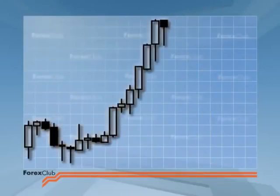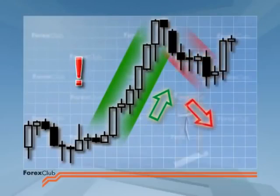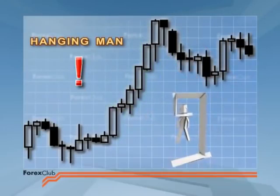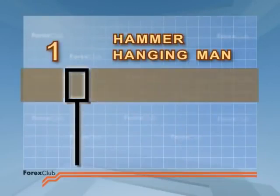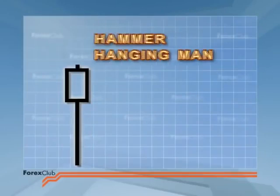A similar candle on an uptrend signals the end of that trend, and once again a reversal signal for an uptrend has a sinister name. It's called the hanging man, and indeed it promises anything but good for the life of said trend. The hammer and the hanging man have three identifying features. 1. The body is in the upper third of the price range. 2. The lower shadow is twice the length of the body. And 3. The candle doesn't have an upper shadow, or the shadow is very short.